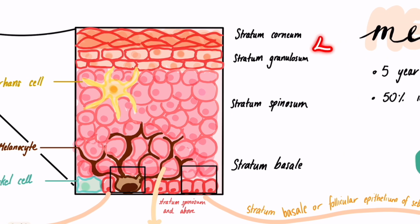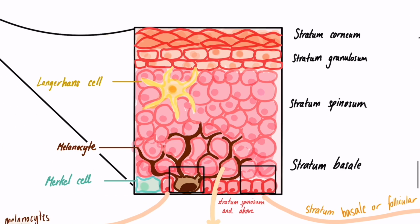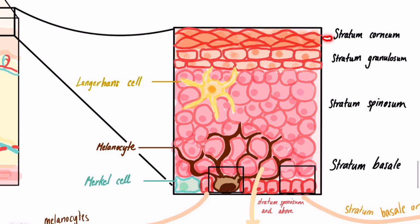The L, you might notice, is not in my diagram, and it stands for the stratum lucidum, which is not as clinically relevant, but it's good to know that it is a layer that is present between the stratum corneum and the granulosum.